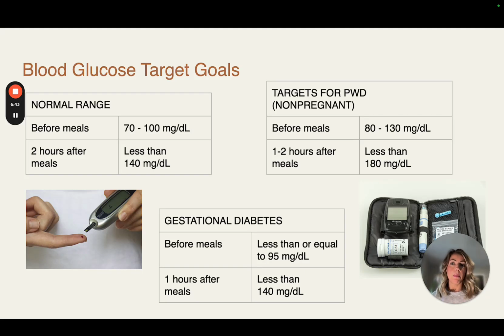Now, these are the targets that the American Diabetes Association put out that have been determined to decrease complications long-term. So keeping your levels in these ranges is going to help support long-term health for you. But again, they can be individualized. It's going to be based on you and your healthcare provider's discussion. So again, having that conversation with your healthcare team so you understand where your levels should be, so when you're monitoring, those numbers mean something to you. I have listed the normal range. So for people without diabetes, those blood sugars are going to typically stay in those ranges listed there.